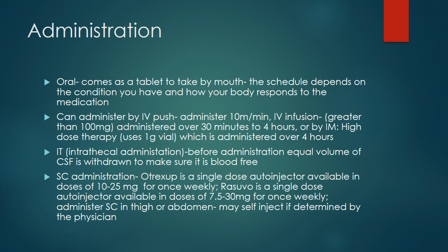Administration: orally, it comes as a tablet to take by mouth. The schedule depends on the condition you have and how your body responds to the medication. You can administer by an IV push, IV infusion, or also intrathecally. Or subcutaneous, which you can administer in the thigh or abdomen.